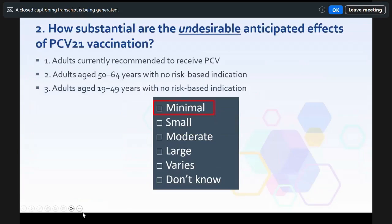How substantial are the undesirable anticipated effects of PCV21 vaccination? The majority of workgroup members selected minimal for all 3 groups.